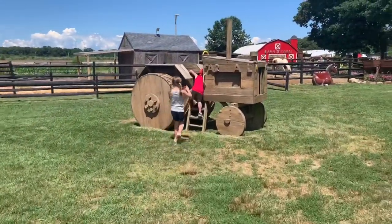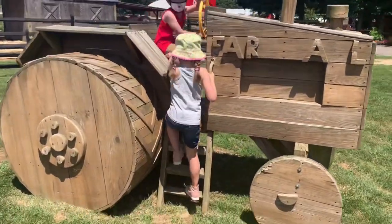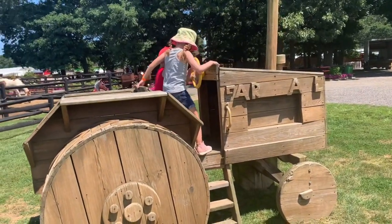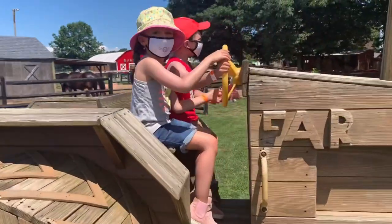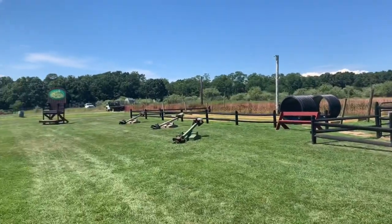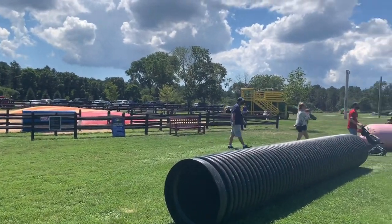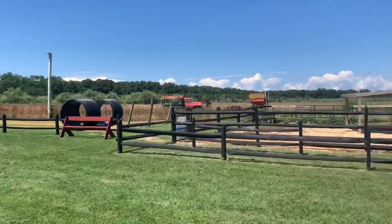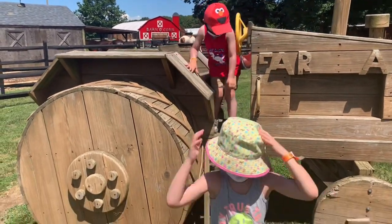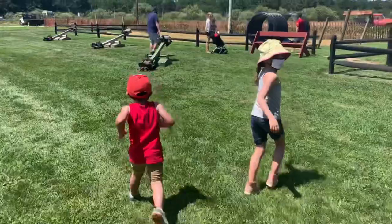This is the play area. It's open. I'm surprised. You driving the tractor? Watch out for the cow. I want to drive too. Christian and Gia, they have seesaws. Look, the bounce pillow. What do you want to do next? I want to go on the seesaw. The seesaw? Oh, they're saddle seesaws.